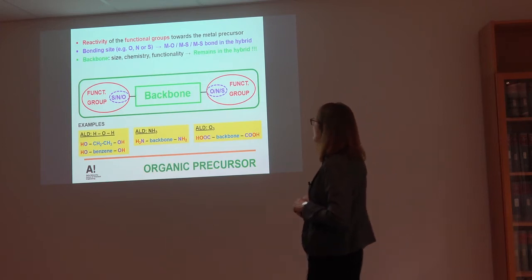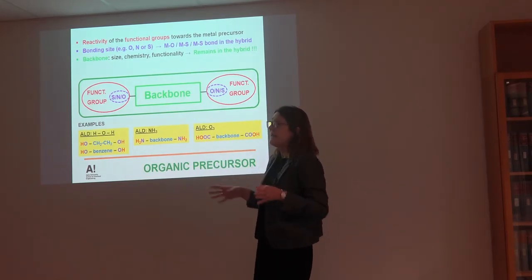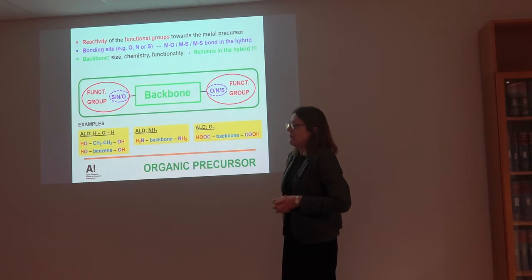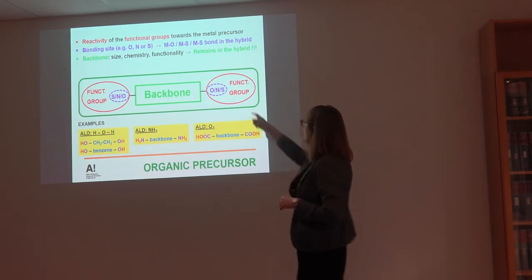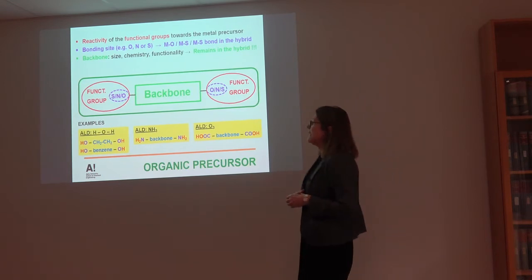So first of all, of course, we need to select the backbone of the organics, and this is the part of the organics which remains in the film. How long this is, that's one parameter, but we would also like to include some additional functionalities, if possible and if designed so. Then, of course, we need the functional groups, because those are needed for the reaction with the metal precursor. So those should fit the metal precursor.